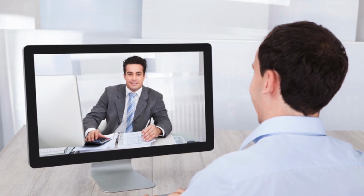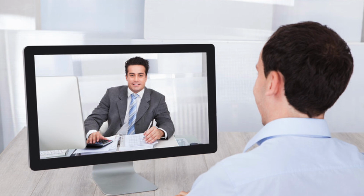It really does matter how you appear on camera, because you want to appear on camera the same way that you want to appear in person. You want to look professional, you want to have a certain image that you're portraying, and so having the right lighting is key to being able to achieve that.